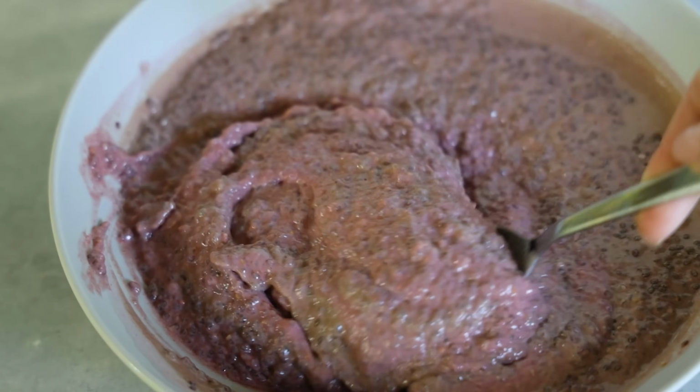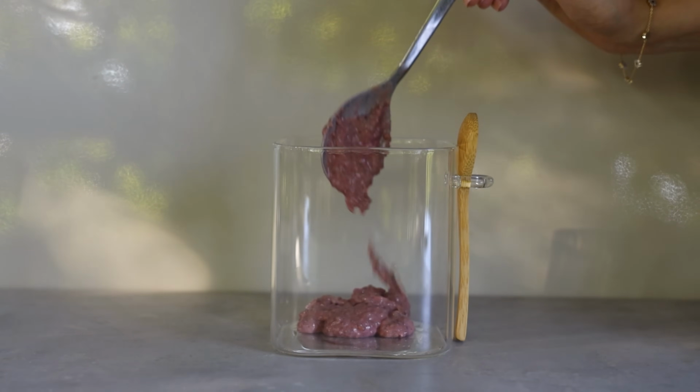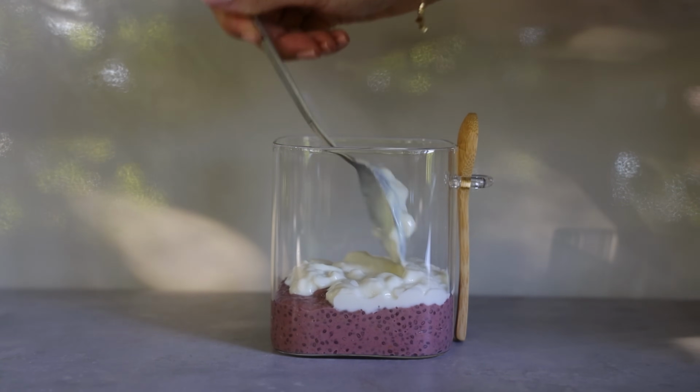It takes a minimum of half an hour, so it's the perfect breakfast to prep the night before. If you don't like the consistency of the chia pudding, just blend up the pudding once it's set, and that way you get a smoother texture.